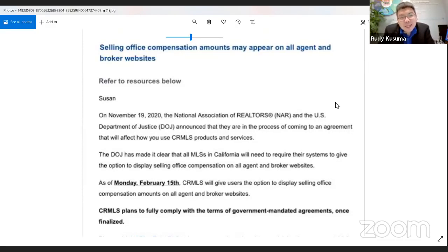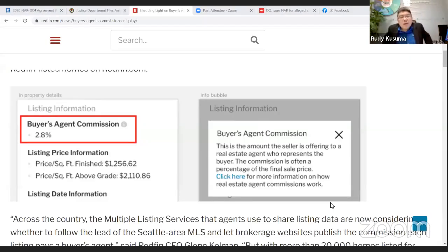Okay, so you read this. Basically, coming up on February 15, all across California. I don't know, maybe it's all across United States. I don't know about United States, but for sure across California, when you go to a consumer facing website, it's going to look something like this. Check it out, Susan. You can see, bam. So it's going to look something like that. Buyer's agent commission being publicized online, right?